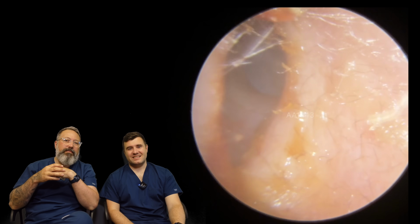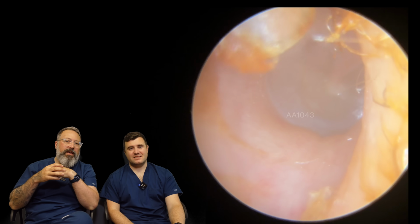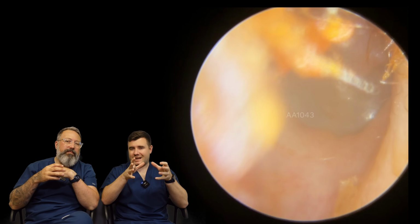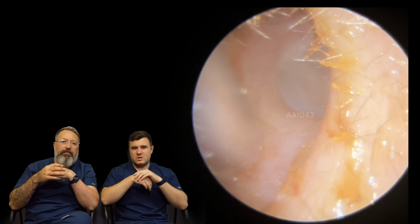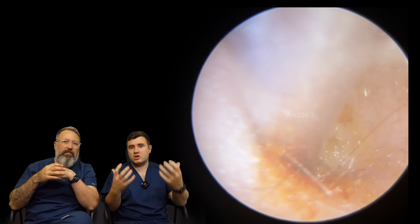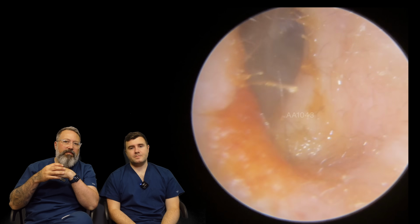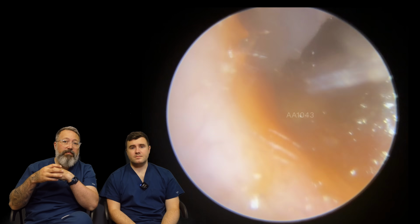There we go, just tidying up that outside edge. There's a little thick, sticky bit at the top here. We'd normally advise these sticky ones, once it's cleared, a little bit of oil about once a month usually, just to help with the migration of the stickiness. It does make a massive difference. Well, that comes looking lovely and healthy. Eardrum looking absolutely spot on.